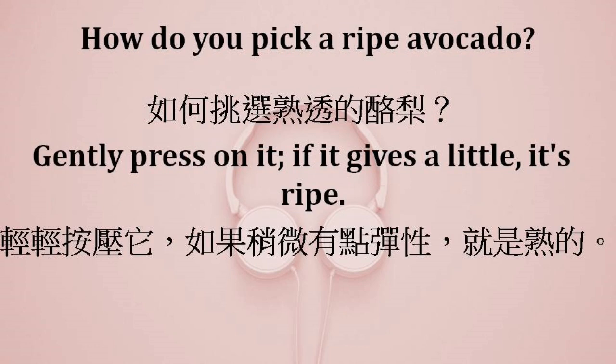How do you pick a ripe avocado? Gently press on it. If it gives a little, it's ripe.